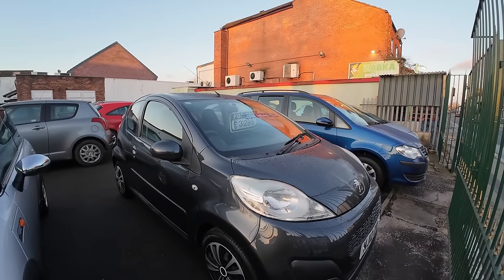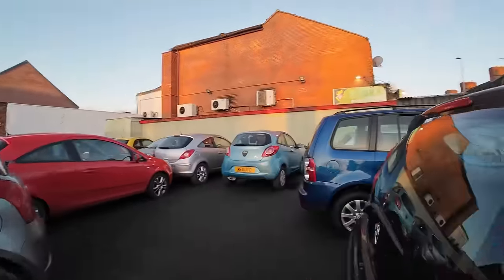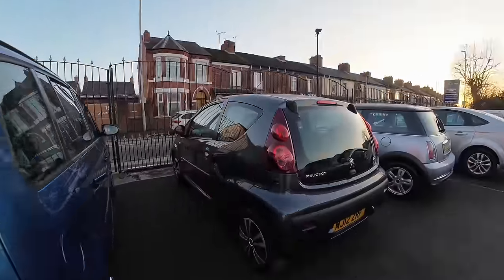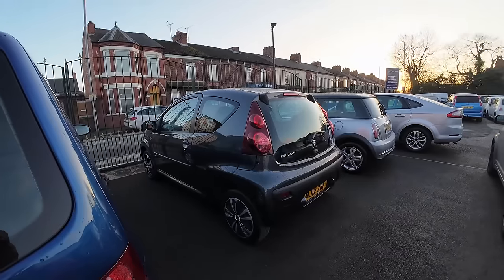It's 80,000 miles, it's a facelift model. But some people just don't appreciate the facelift, they're not really bothered about that. They just want a little cheap run around, and if they can save 500 quid, they're not too fussed if it's a facelift or not. Very bright car, nice thing, and it will sell. It will probably sell. They always sell in the end, the C1s.